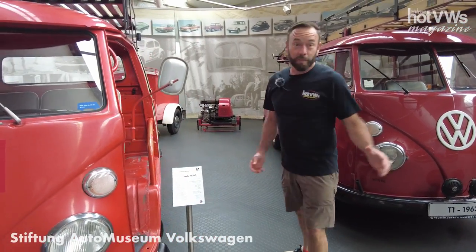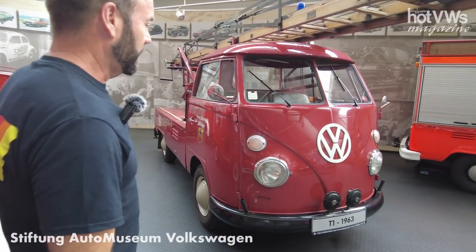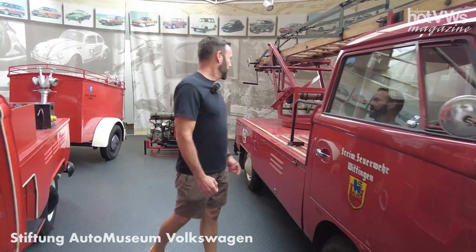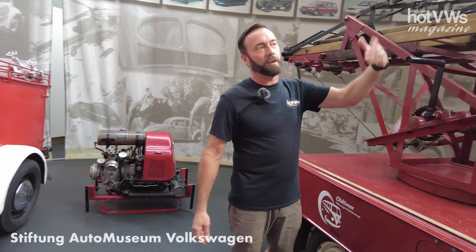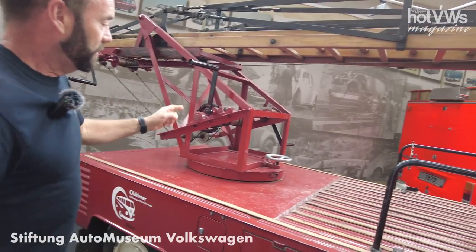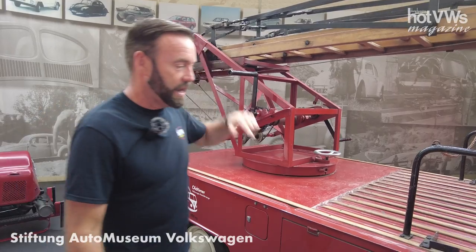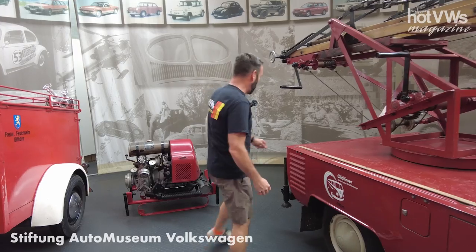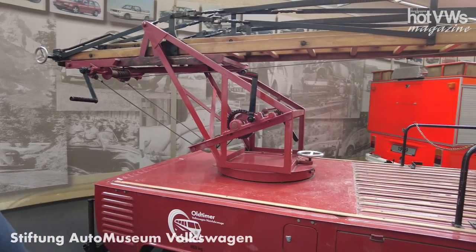Cool roof rack. But my favorite of all is this right here, the ladder truck. Love this. It's a '63, and this is such a cool truck. Look at this thing. Incredible. One of the neat things about this is that not only does the ladder go up, and it goes up pretty high, but you can loosen this and pivot it so you can use it at whatever angle you need to. And you've got your little anchor points that come down. They slide out and then you unscrew them, and so you can level yourself out. But how cool is this?